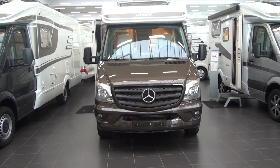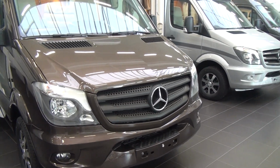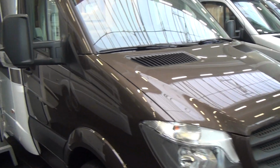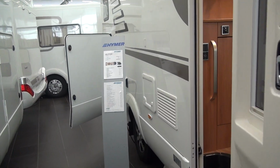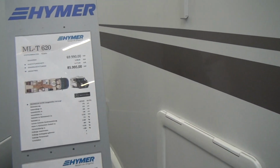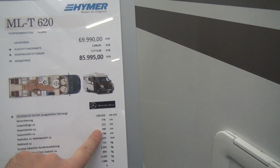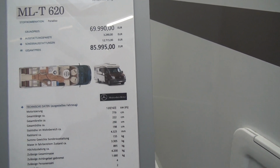This is the Hymer MLT620. As you can see, it's on a Mercedes-Benz 316 basis. This vehicle is 779 centimeters long, 222 centimeters wide, and it's a height of 290 with 198 centimeters of standing room.